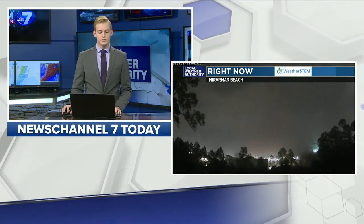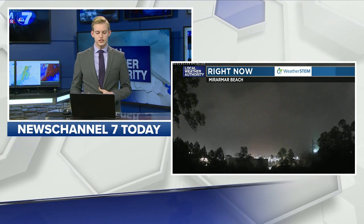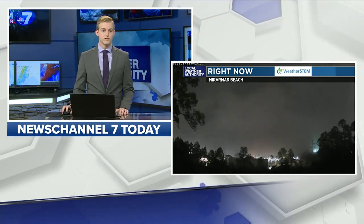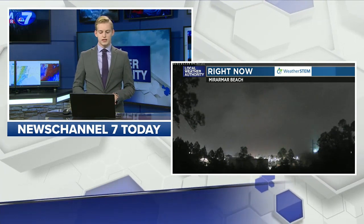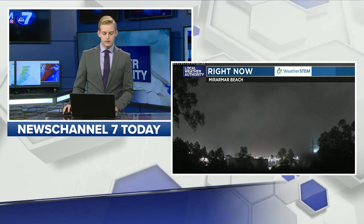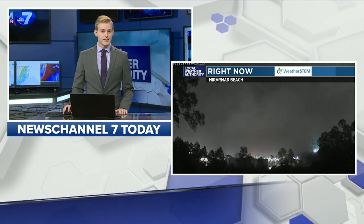Look outside of Miramar Beach, just to the north of where we're watching this area of rotation. This camera is pointed towards the Gulf at the moment, and you'll notice it's a bit of a dreary sight there. I'll show you the radar once again, though. That's the most important thing at the moment.